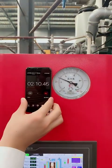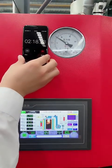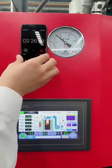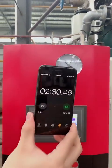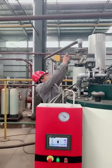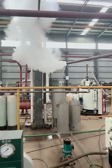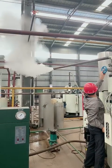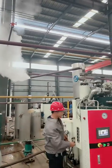Now the pressure is almost 8 bar. Oh, it reached the set pressure. It only took 2 minutes 30 seconds. We can see the steam has already been generated. So this type of boiler needs only within 3 minutes to generate steam. If you have demand for small capacity boilers and need fast steam output, this type of boiler is a good choice.